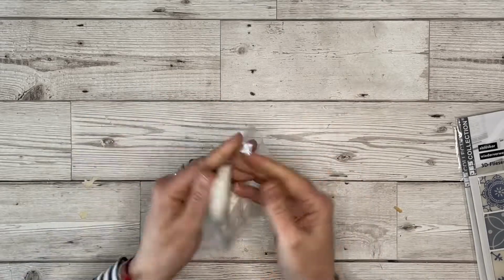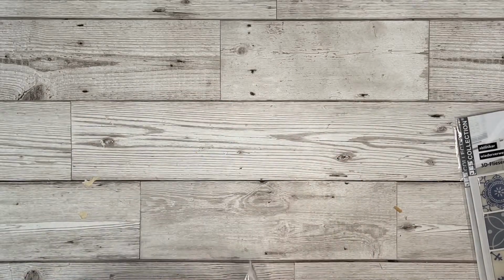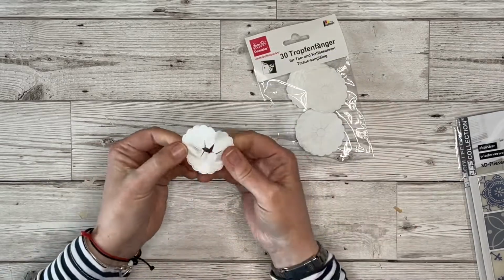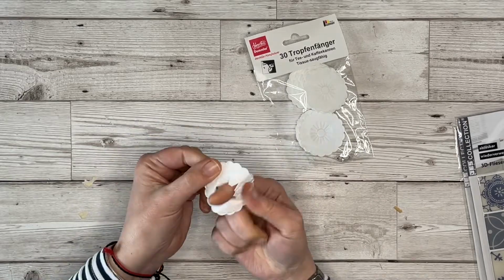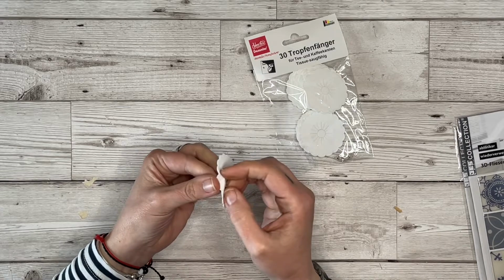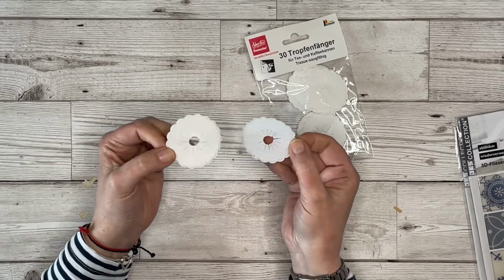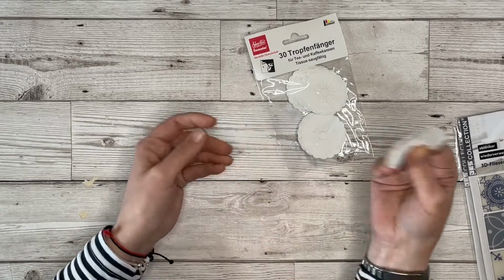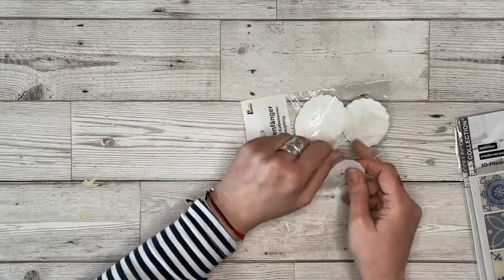Let's see, can I open these? I think you could actually take them apart because they are quite thick. I mean, there you go. But you can, as far as I know, actually take them apart. Yeah, there you go. And then maybe they will make little flowers or something. Don't know yet. We'll see.